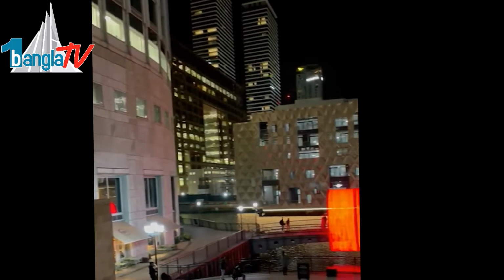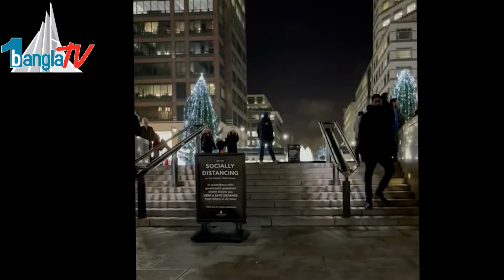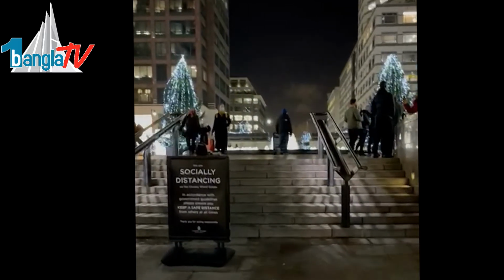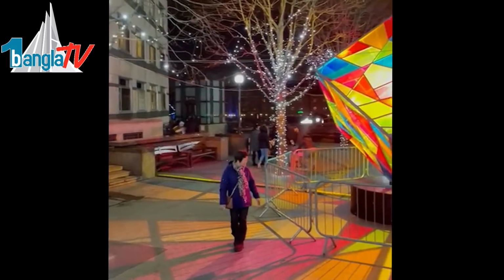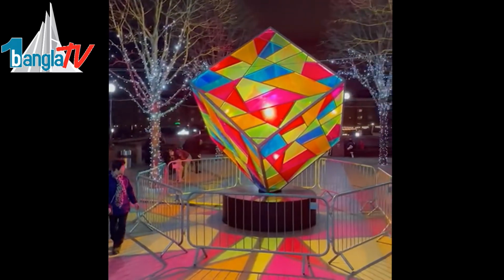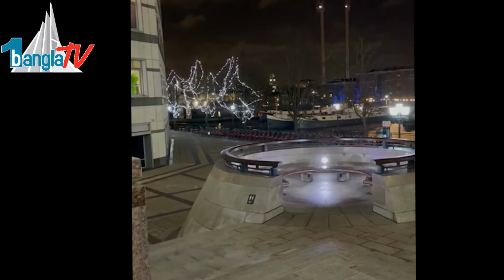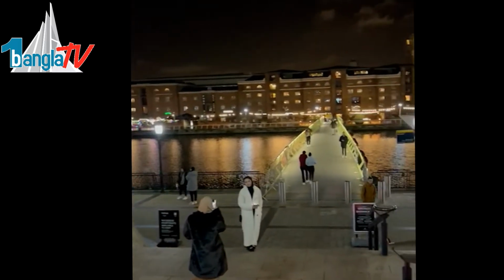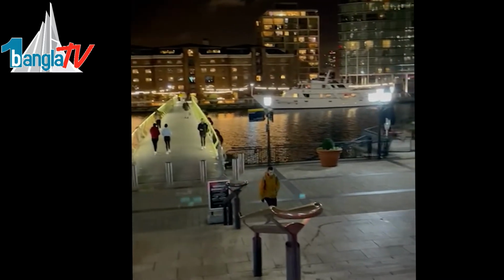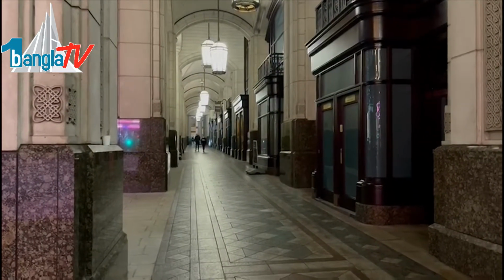Canary Wharf. Now we're going to see the lights. Social distancing still applies. Every year they have a display. The shopping centre and hotel is here as well.